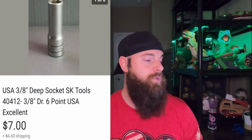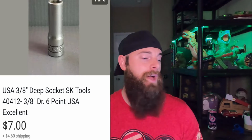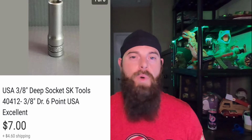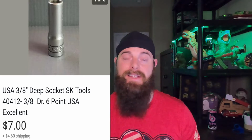This is another SK Tools socket, 3/8 drive, 6-point, went for $7, and the buyer did pay shipping here. Probably have way less than a quarter in that from a bulk buy a while back. Again, 4 months to sell. A lot of these tools are kind of long tail because you need the right buyer to come by and need that socket.